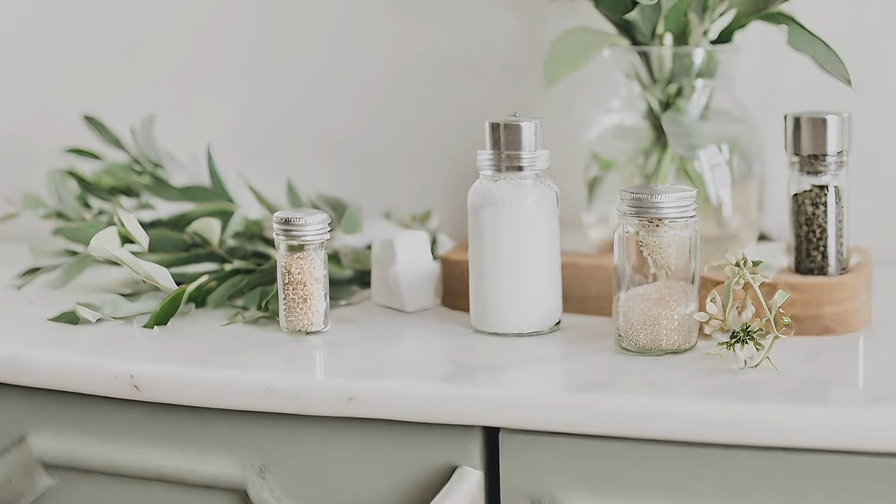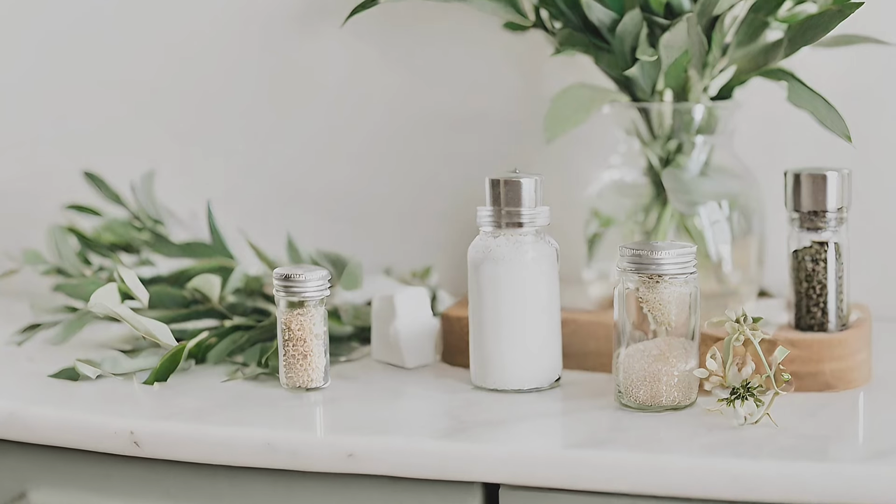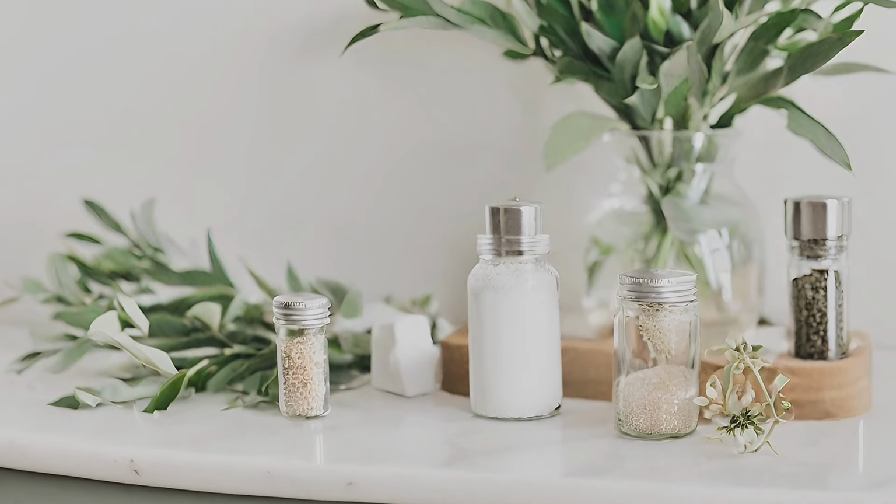Simplistic greenery decor. Add small floral touches, a clock, and matching salt and pepper shakers to your counters for a simple yet refreshing look.